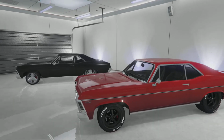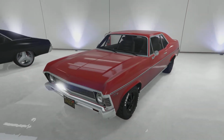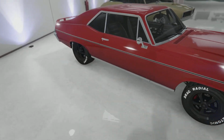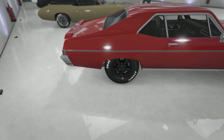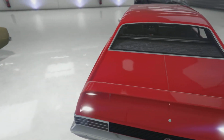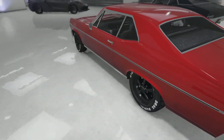Here go my Nova right here, man. My young Nova with the small block up in it, running for sure. I might make this the classic type. I might not even do nothing to it. It already looked good with the paint. Got the chrome on here. This is another one of the cars that's finished.